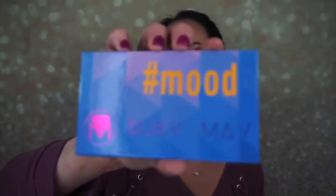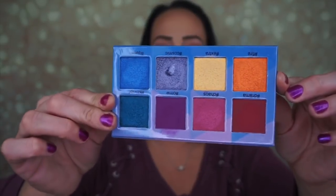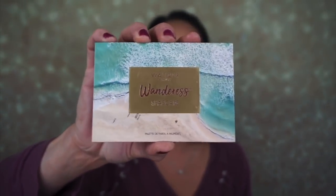Here is the Ruby May Mood Palette. I got this in a Tribe Beauty box. And here are the shades. These are really, really nice. These are great shades, really great, bright, vibrant shades. They blend very nicely. Here's a Wondrous Seascape, either BoxyCharm or Ipsy, I don't know, one of them.